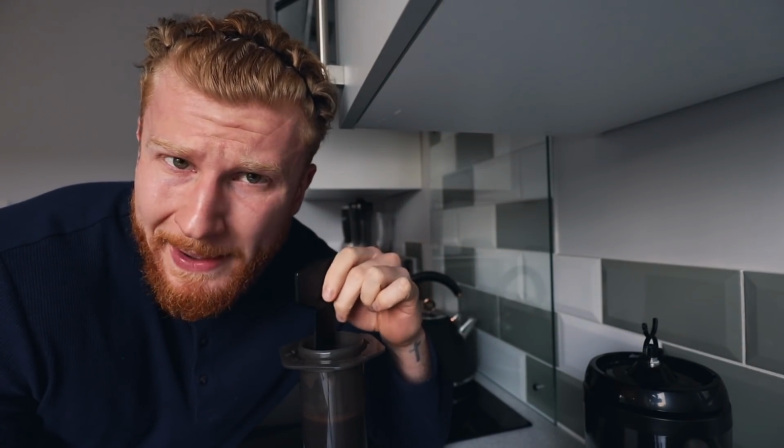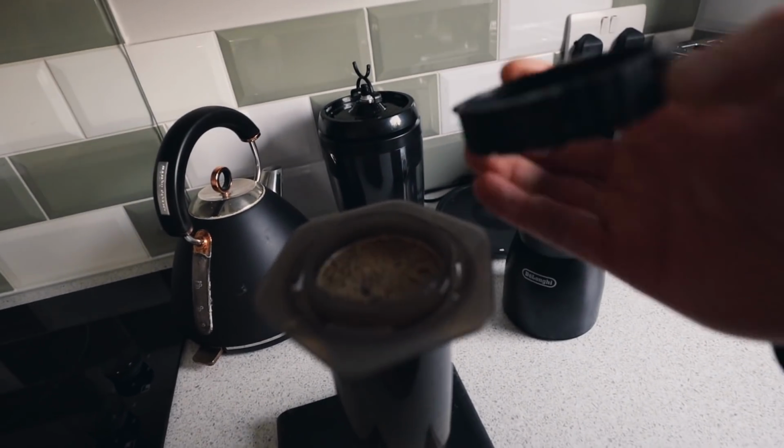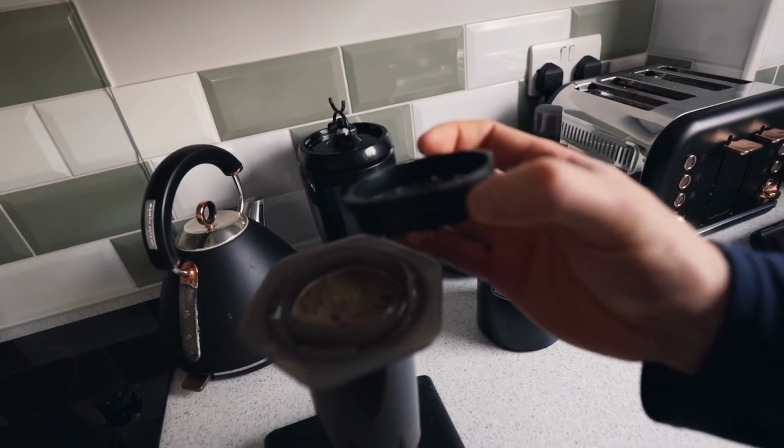30 seconds, give it a little paddle. Then what you do is you put the rest of the water in. Comes up to about 190. Then look, see? The cap trick.